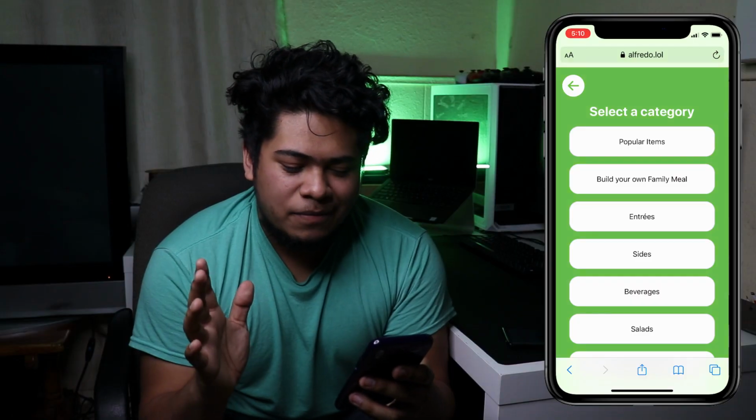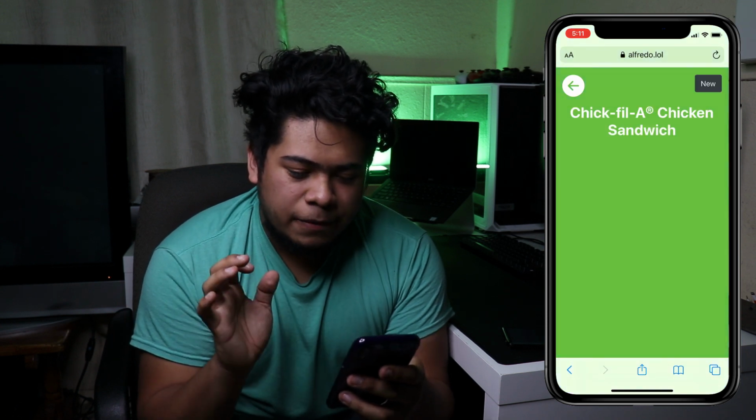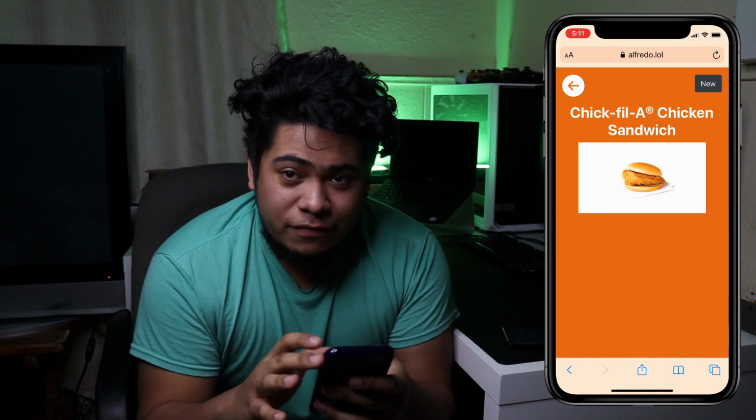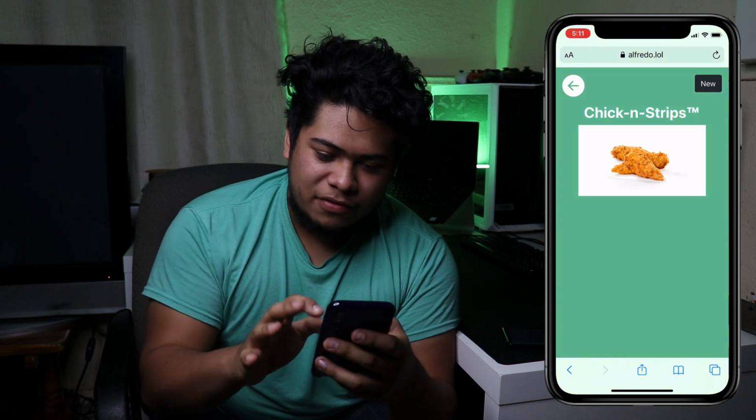Do you want a popular item? Do you want an entree? Do you want sides? What do you want? Let's go with a popular item. So you press on popular item, and there you go. It gives you a random item. It's completely random. And then up here, if you wanted to, you could choose a different item. So you could go new, and then go to different items, right?